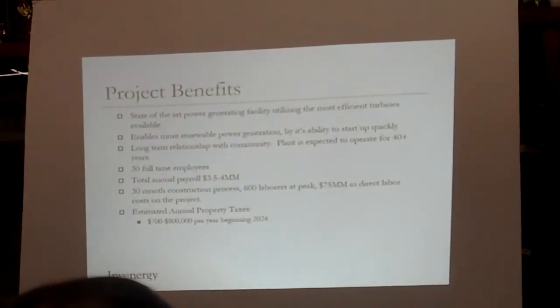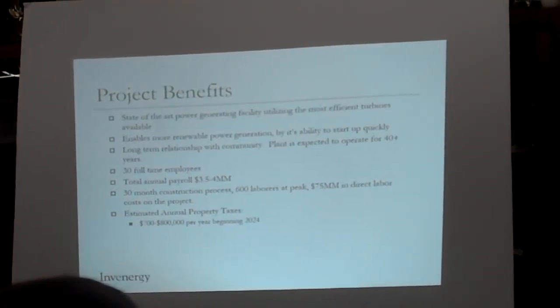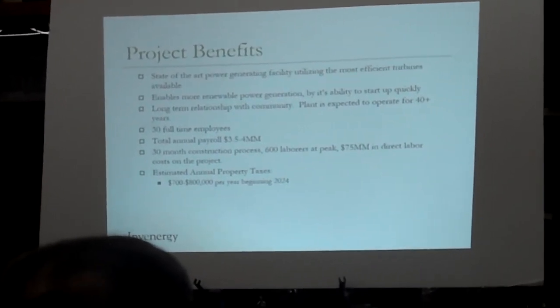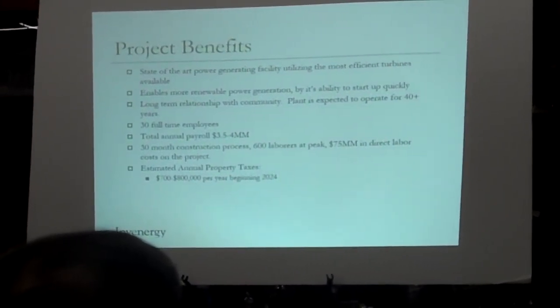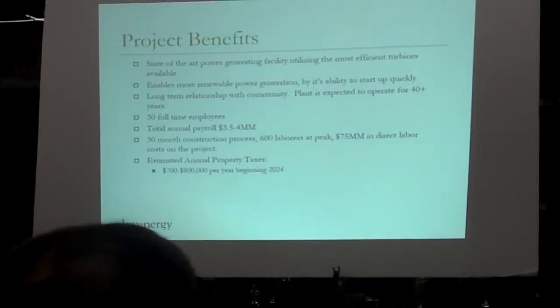We strive to maintain a long-term relationship with the community. Our plant is expected to be there for 40 plus years. We build a power plant like this, it's here for the long haul. As we said earlier, it's a $1 billion investment. You don't just build that and then go away after 5 years or 10 years. So I think it's important for people to understand that.